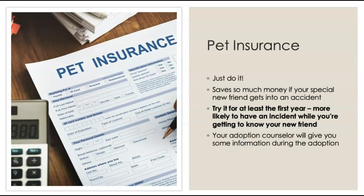We always recommend try it for at least the first year. You are more likely to have an incident when you're getting to know the kitten. Some kittens like to ingest stuff. Some kittens just love to dive bomb off of tall shelving. But at least you're protected.